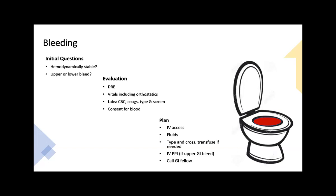And then call your GI fellow. I know that's not what you want to do in the middle of the night, and sometimes we get pushback for it. But again, this is all about helping our patient. If you do all of these things ahead of time, it's going to be much easier when you call the GI fellow.